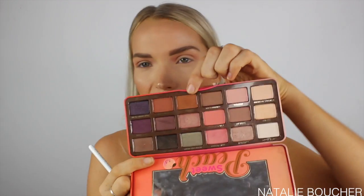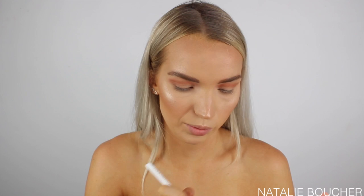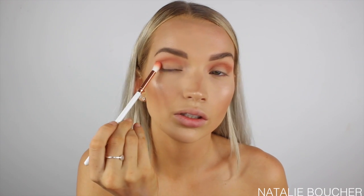Now I'm going to take the E17 brush. It's a little bit more precise, and I think I'm going to take a little bit of Puree, which is more of a warm brown shade. I'm just going to use this on the outer V a little bit. Just going back in with the E13 brush again and a little bit of that caramelized glitter shade just to blend it together again. I love this. This is nice. It's a nice soft way to wear peaches.